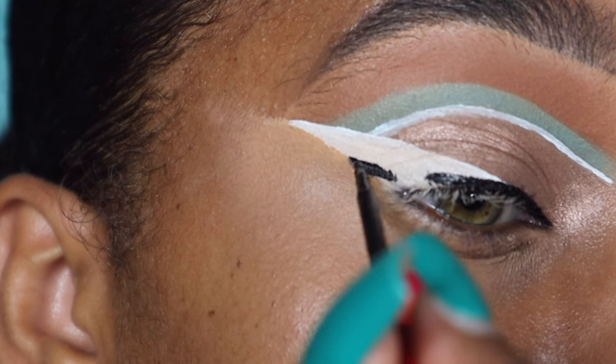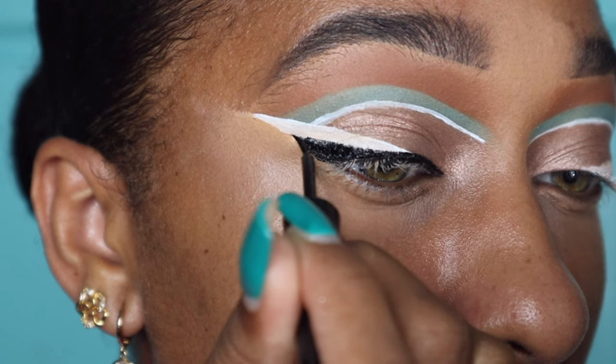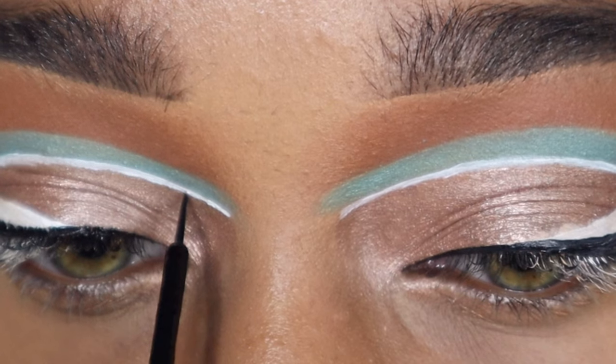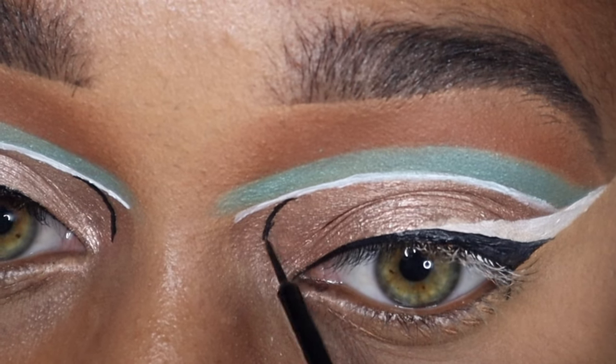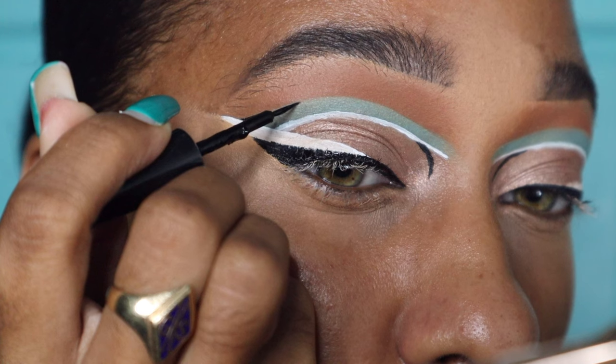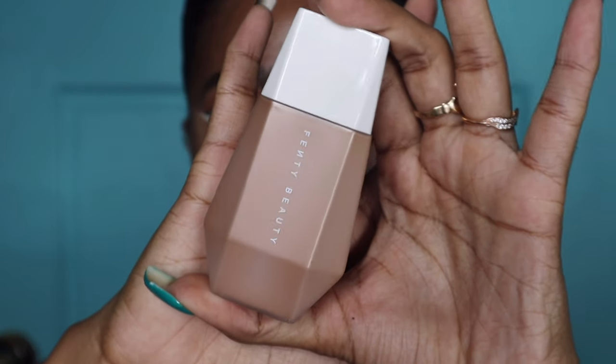And then eventually I decided that this black eyeliner on this side was a bit chunky, so it was giving me problems. But I switched it out and I did some more lines, some more abstract lines. I thought it gave it a new look.